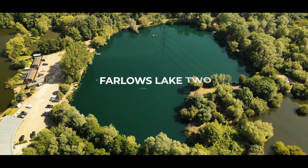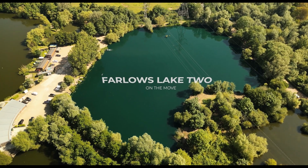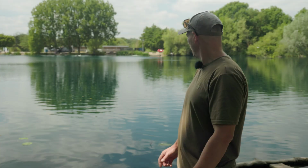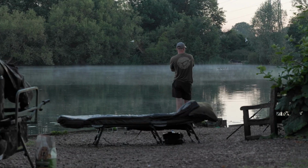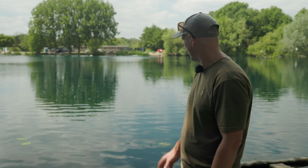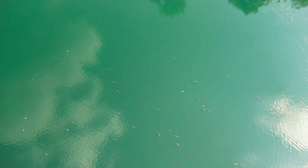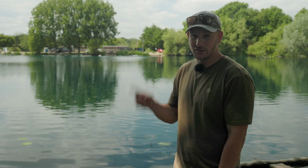And you're joining me at Farlows Lake, but not Lake One. We're actually going to have a little play this week on Lake Two, a lake that I've not done a lot of time on over the years, even though I've spent many nights over here at Farlows, but I always concentrate generally on Lake One. But the stock in this lake has become incredible over the last few years.